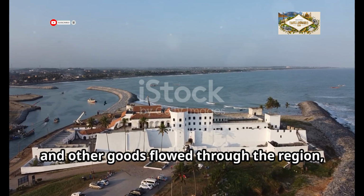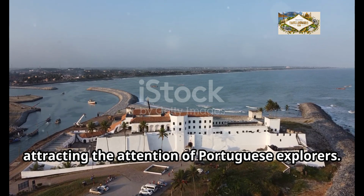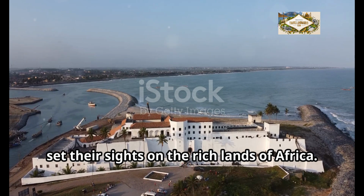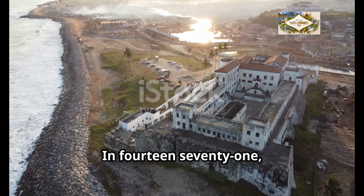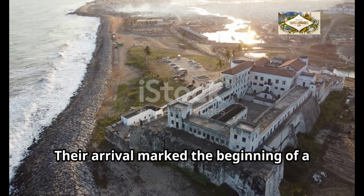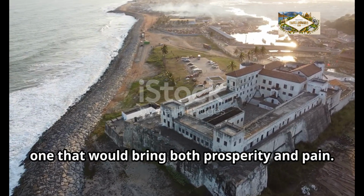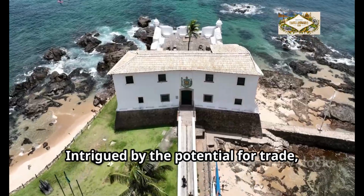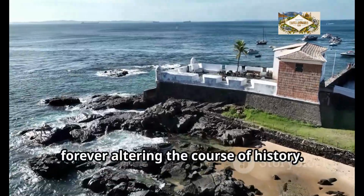Gold, ivory, and other goods flowed through the region, attracting the attention of Portuguese explorers. These explorers, driven by the promise of wealth and adventure, set their sights on the rich lands of Africa. In 1471, they arrived on the coast of what is now Ghana. Their arrival marked the beginning of a new chapter in the history of Elmina, one that would bring both prosperity and pain. Intrigued by the potential for trade, they established a presence, forever altering the course of history.